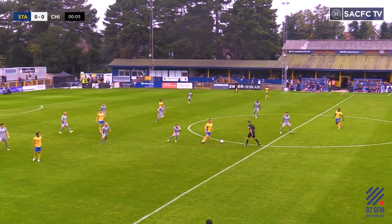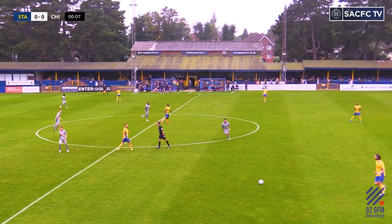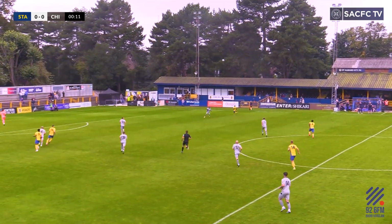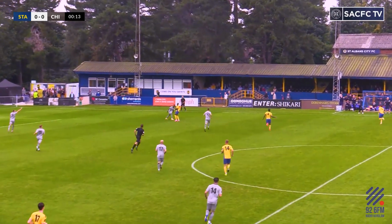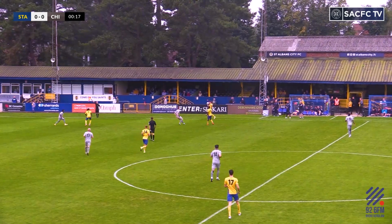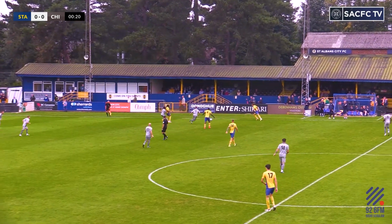Fantastic, and the game's just kicked off. David Noble's just on the ball. The Saints have just cleared. It comes all the way back to Tom Bender. We'll talk you through the formation very shortly. We've got the Saints in the ever-present yellow jersey with the Hummel kit design and Entrance Shikari logo.